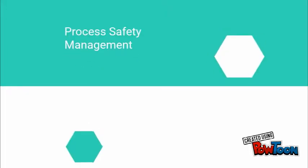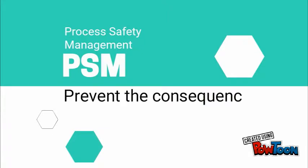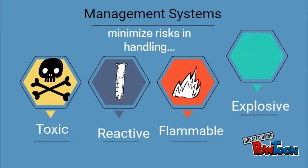The goal of our Process Safety Management Program, otherwise known as PSM, is to prevent the consequences of catastrophic incidents. Management systems must be established to minimize the risks associated with handling toxic, reactive, flammable, or explosive chemicals.